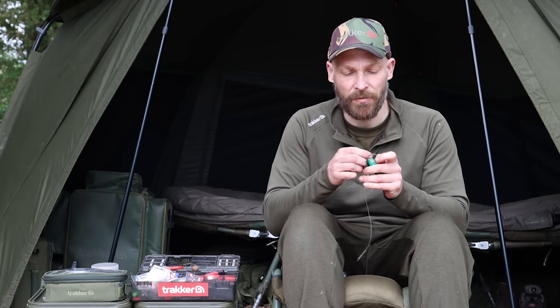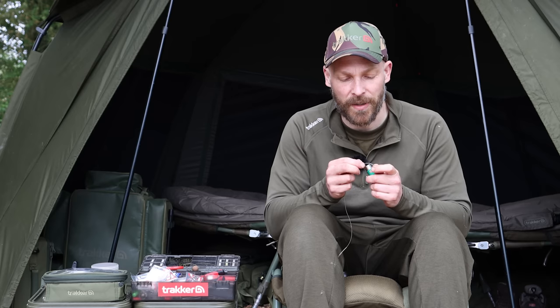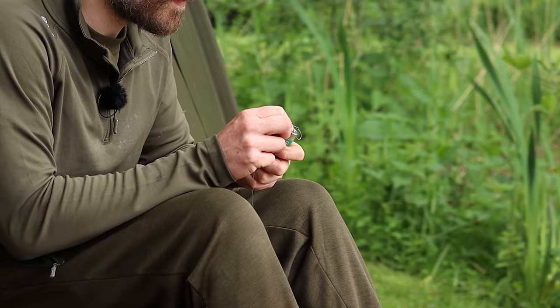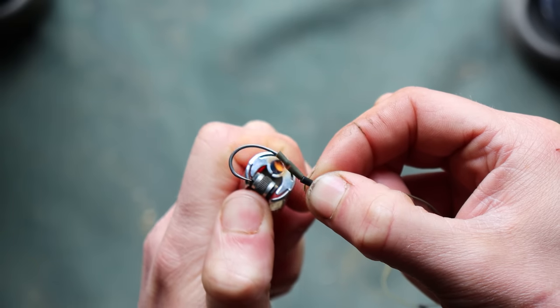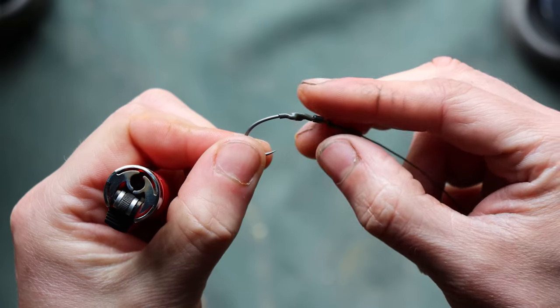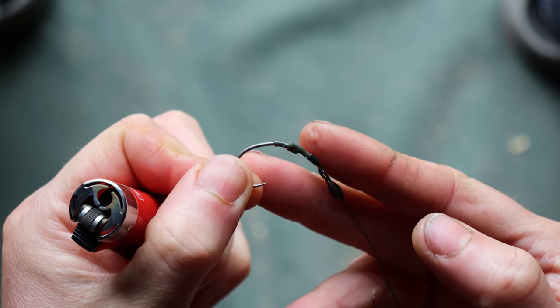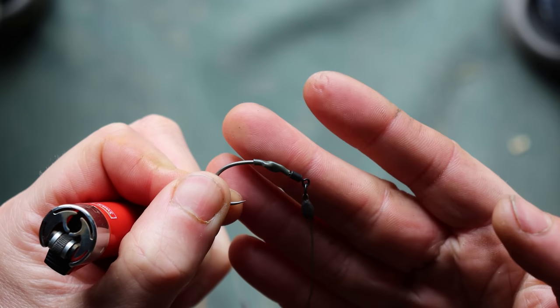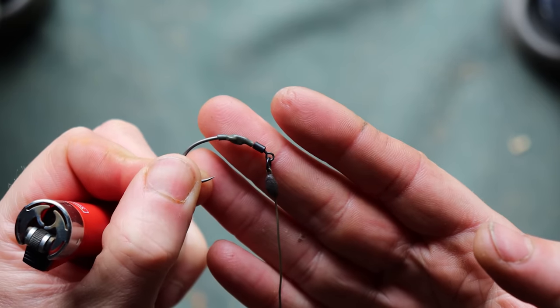Then all I do, and this makes it really stiff, so rather than steaming it, hopefully I can do this with the wind, I'll just get a lighter, and it just shrinks it like so. I'll just manipulate that just to follow the bend of the hook. You don't want it super aggressive, because you're just going to narrow that gape otherwise. And then you're almost done.